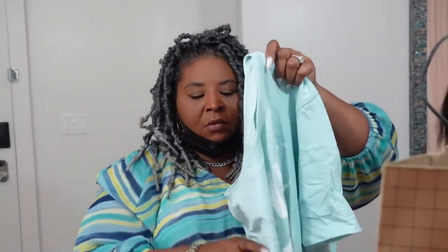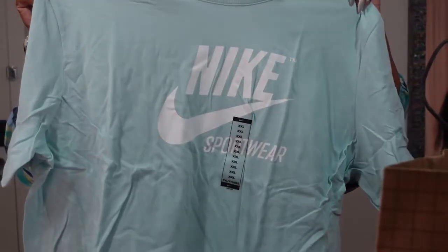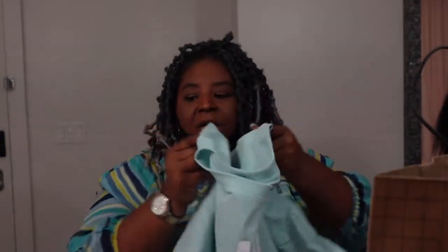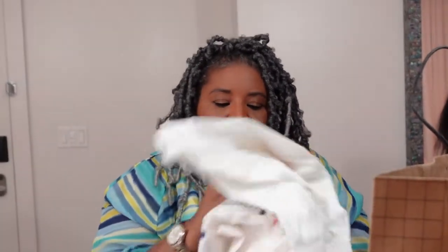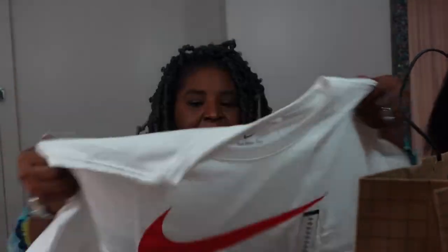And then I just got two Nike shirts. Again, this is not quite mint green, maybe like a mint teal, and it just says Nike sportswear. And then I got this red, white, and blue one that says just do it. So that's all I got from Nike.